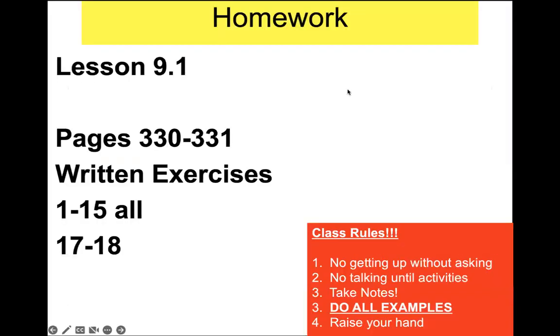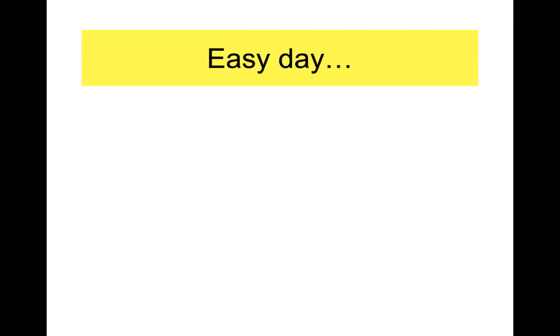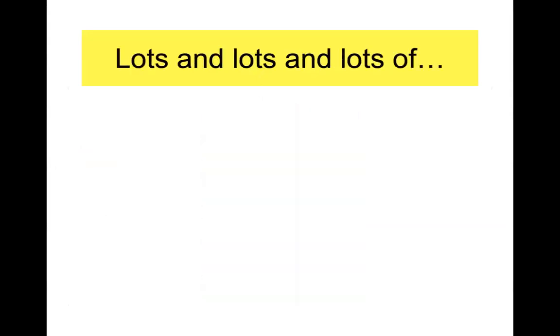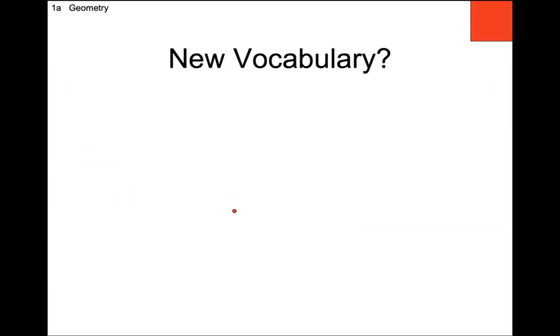All right, so here's your homework, and here we go. 9.1 is just basic terms, lots and lots of definitions. So it's a relatively easy day, but it's got lots of vocabulary words. Probably a third of them you should already know, but two-thirds of them are brand new. So here we go. Everything goes in your book of truth.